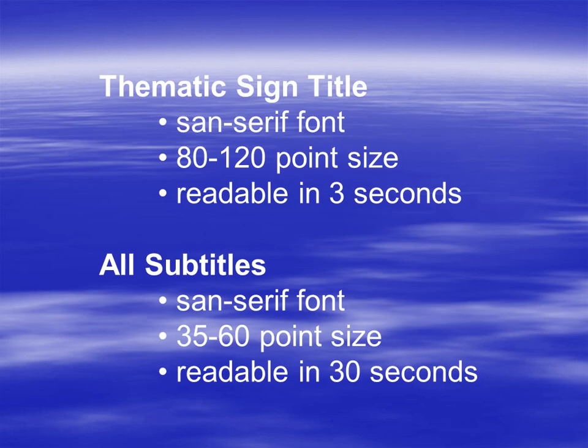Okay, thematic sign, titles. That's what I'm calling the full sentences. Sans serif for quick reading, 80 to 120. It depends on the font. And then they will be readable in 3 seconds if you have that. We read fast, just almost subconsciously. Subtitles, same thing, smaller point size, 35 to 60. It'll take 30 seconds or less to go through 3 or 4 paragraphs that have a title.